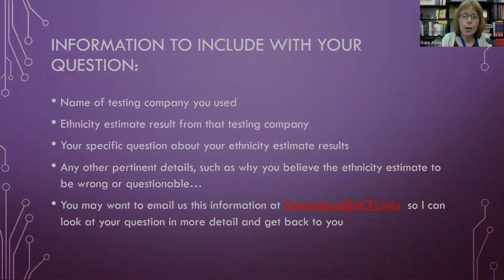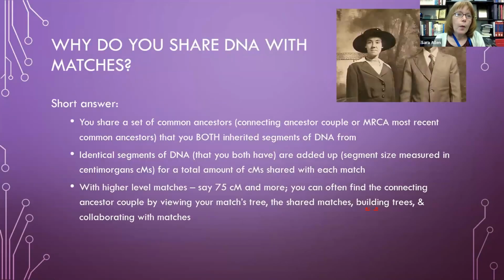Okay. So. All right. So DNA matches. Why do you share DNA with your DNA matches? This is the other part of your autosomal DNA. If you got your autosomal DNA done, you're going to have that ethnicity estimate. You're also going to have a list of DNA matches. So why are these people matches with you? The short answer, and this is very condensed, is that you must share a set of common ancestors that you might call the connecting ancestor couple or the MRCA, the most recent common ancestors that you both inherited segments of DNA from.